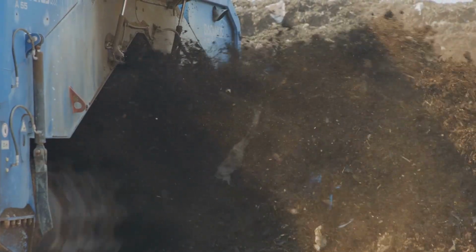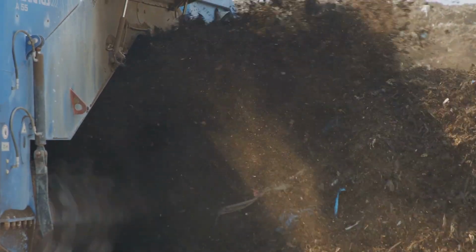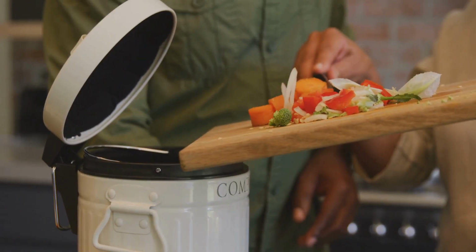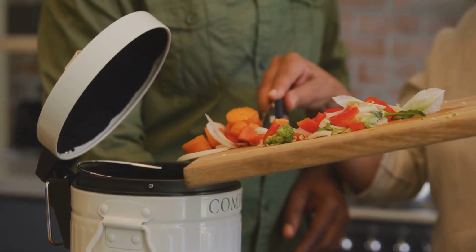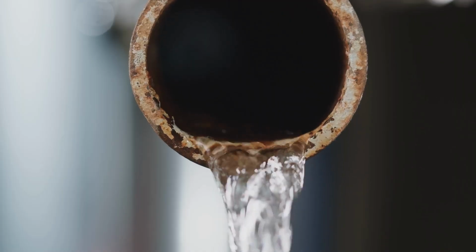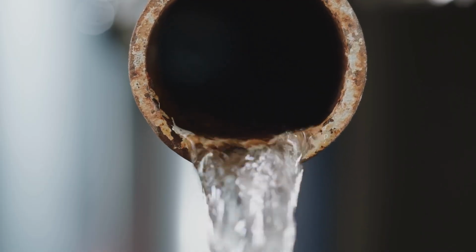Successfully collecting compost leachate at home largely depends on the design of your composting system. Many modern, commercially available compost bins are thoughtfully designed with a built-in sump or a tap at the base, specifically for easy leachate collection. These systems make it straightforward to drain off the liquid as it accumulates.